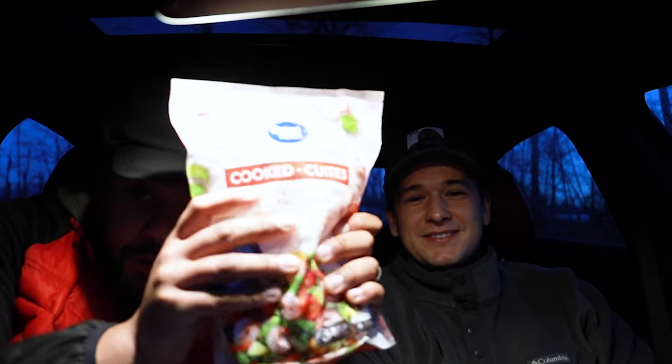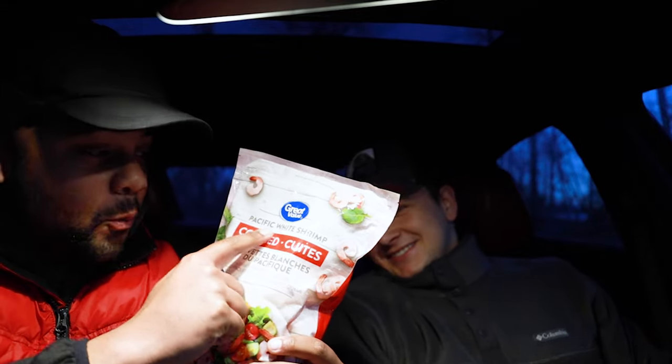We got some shrimpy shrimp. It's Pacific white shrimp, cooked. We're trying some boiled shrimp today. A few guys on Instagram reached out to us and told us to give them a try, just to make sure it stays on the hook for a little bit longer. I do have some cured raw shrimp that I cured 3 weeks ago, but we're running short. I didn't have time to cure any more, so we'll be giving the boiled shrimp a try today.